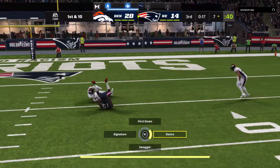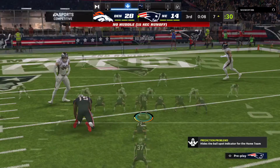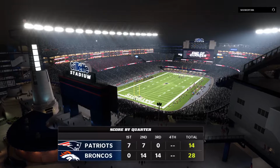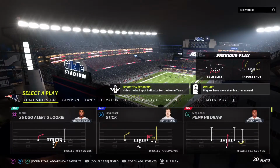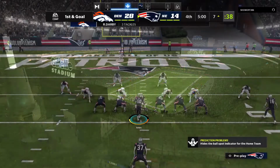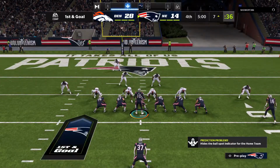He's got it complete to Aguilar. And finally down he goes as they work it inside the 10 to the 7. A big play there for the Patriots. And that is going to do it for this 3rd quarter of action. We'll return with more after this.